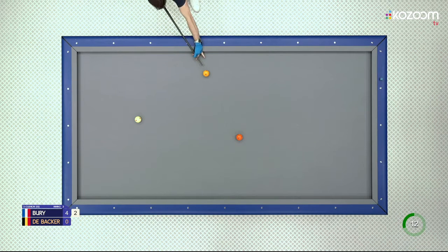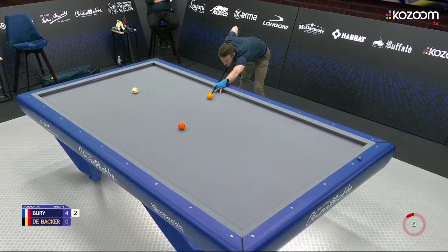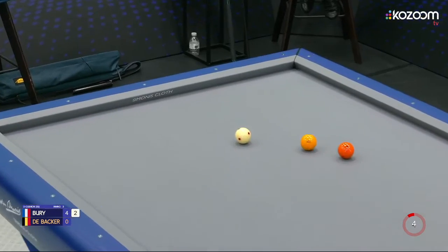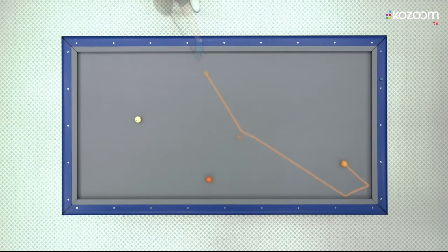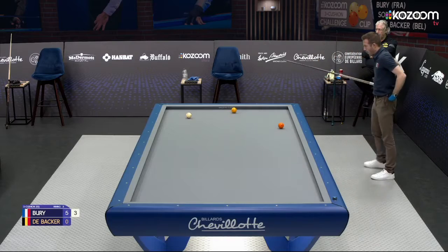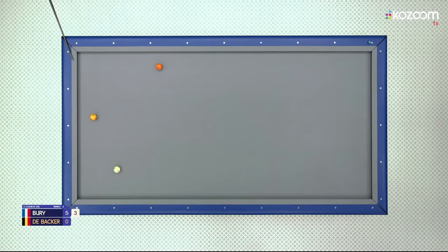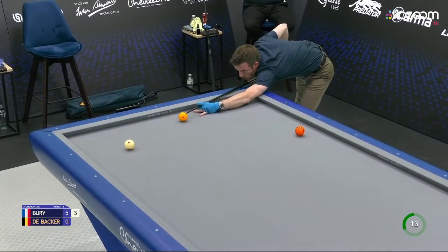Doesn't like the white. Is he going to play this thin shot instead of the other one? Okay. Avoids the kiss by a very small margin. Almost nothing there between the balls. And this is a good chance to clinch the match. Almost perfect position here. Just needs to push it a little bit.